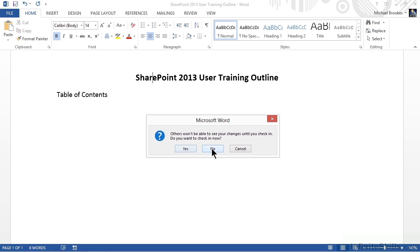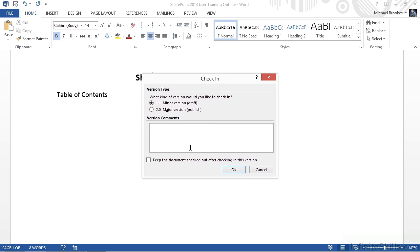So if I say no, my changes are saved to my copy, but they are not visible to those who are still looking at the original in SharePoint. I can do that as long as I want, a day, a week, a month, a year. But eventually, when I'm ready and I want people to see the changes I've made, that's when I'm going to say yes to this. I want to save it, and I want to check the document back into SharePoint. As soon as we click yes, check-in and check-out is done. We had to check it out in order to edit it. We just checked it back in, which is going to release it for everybody else to use. So the first of our 3 different options that we have as far as document management goes is basically done.